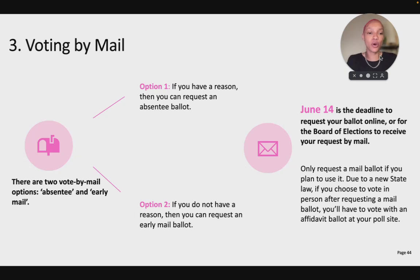But only do this if you plan to use it, because due to a new state law, if you choose to vote in person after requesting a mail ballot, you'll have to vote with an affidavit ballot at your poll site, and that's kind of complicated. So just be sure that if you're going to choose this option that you're going to use it and you're not going to vote in person.